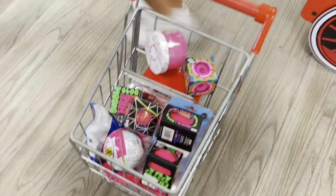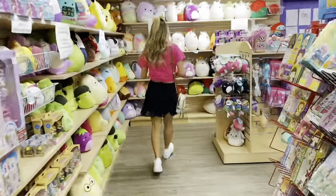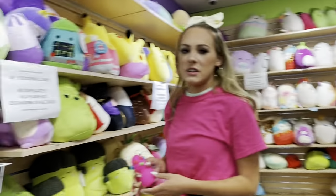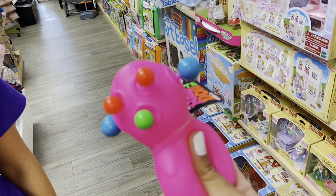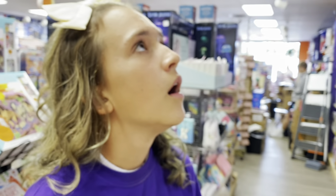And now I have 15 seconds to do the same thing. One, two, three, four, five, six, seven, eight, nine, 10, 11, 12, 13, 14, 15. Oh my gosh, I could not find any magenta squishmallows. All I found was this weird little doober. I don't know what he is. He's like a bowling pin with eyes. All right, do you want to go see who won?